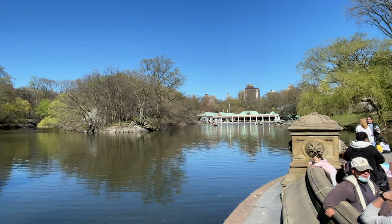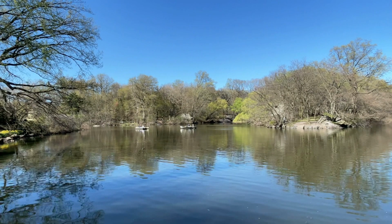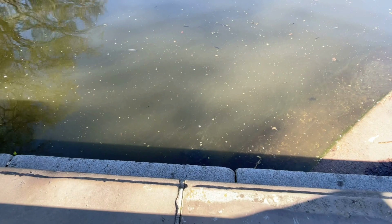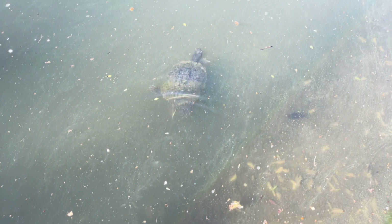Again, it's pumped-in water, controlled, all that stuff, and the lake weaves around. We'll check out the full scope of it. Now, across the way, you see that structure with the copper roof. That's the Boathouse Cafe. We've got some turtles in the water. The Boathouse Cafe is one of two sit-down restaurants in the park. The other one is Tavern on the Green. So if you want to sit down in the park and have lunch or dinner on the water, you can do that right across the way.